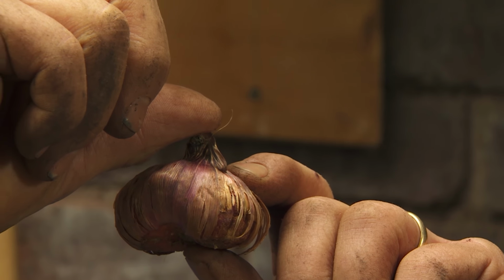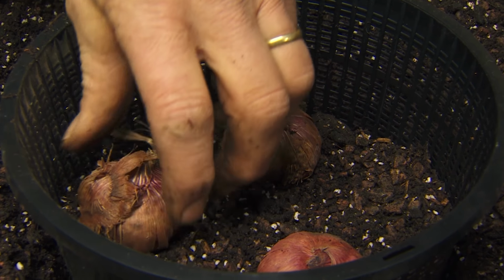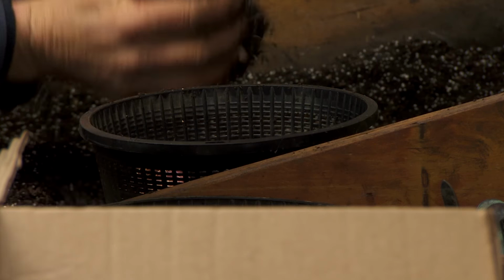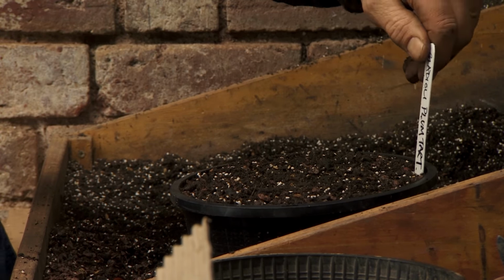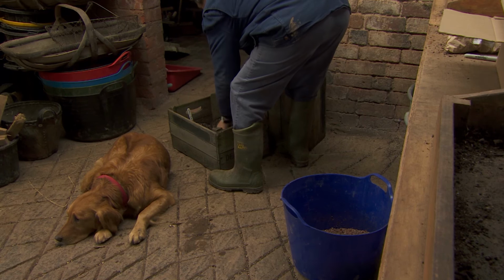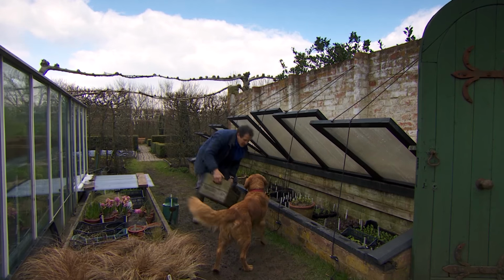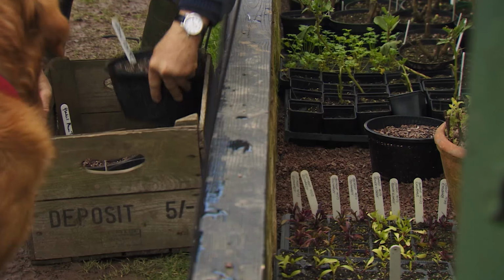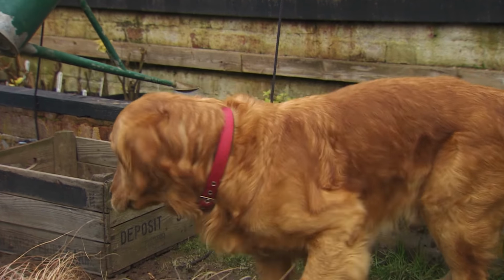Now, when you're planting a bulb or a corm, as a rule of thumb, you're better to go too deep than too shallow. But you can't go wrong if you do it twice the depth of the bulb. Now, these will need a bit of protection for the next month or so. By watering them, it'll trigger them into growth.